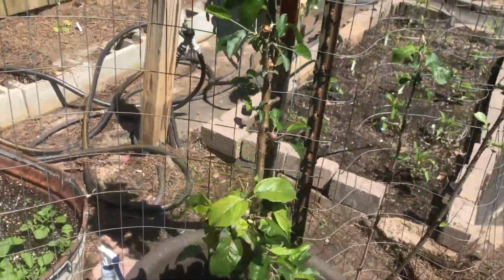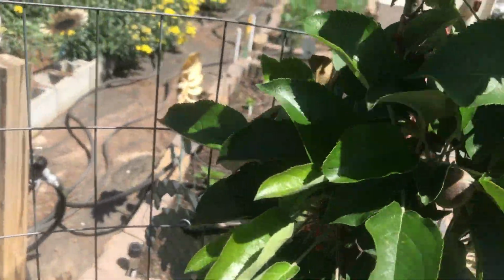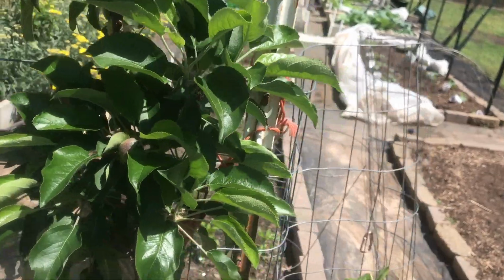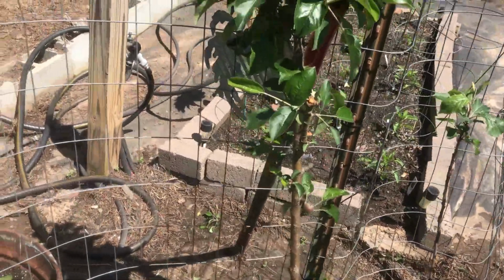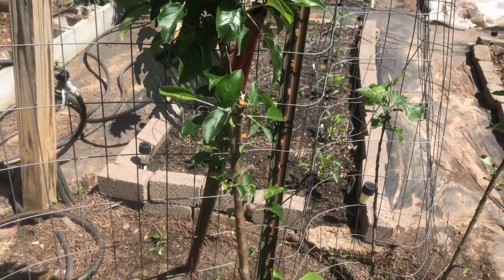My apple tree though, it's got fire blight, and it's so sad. I've already got apples on here, and it looks like someone comes by and torched it with a lighter. That's what it looks like. I've already cut some of it off, but I'm thinking I'm not going to get any apples this year, so I'm kind of disappointed.